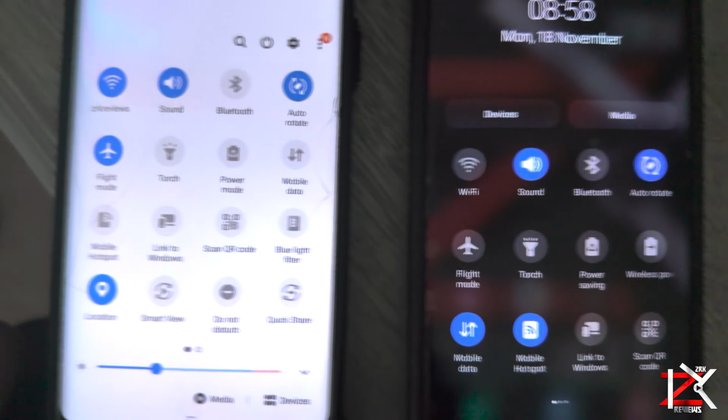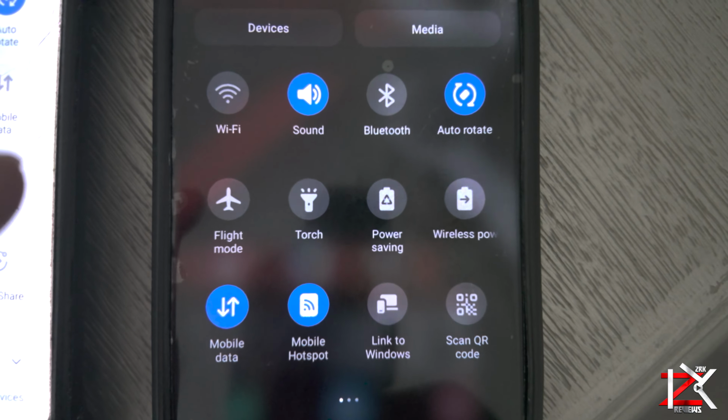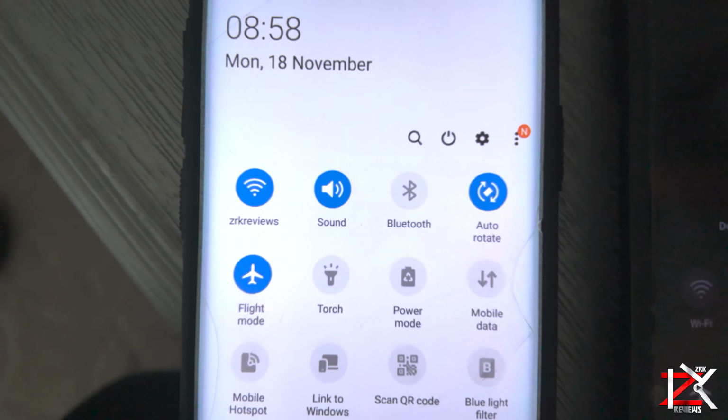As you can see here, my mobile phone hotspot is on from the Holafly eSIM, and now I can share data on my other phone. Overall, the connection was fine throughout Marrakesh city.